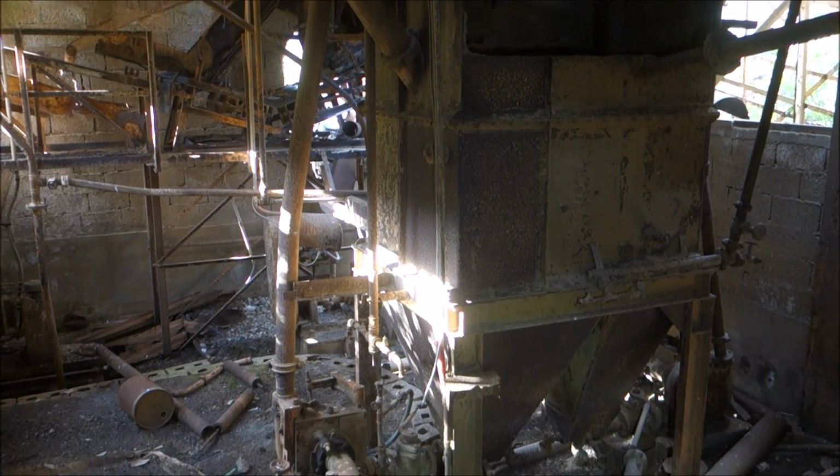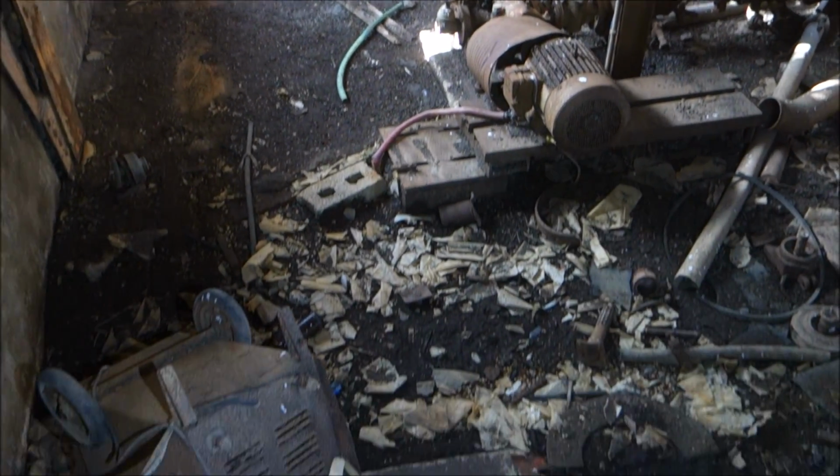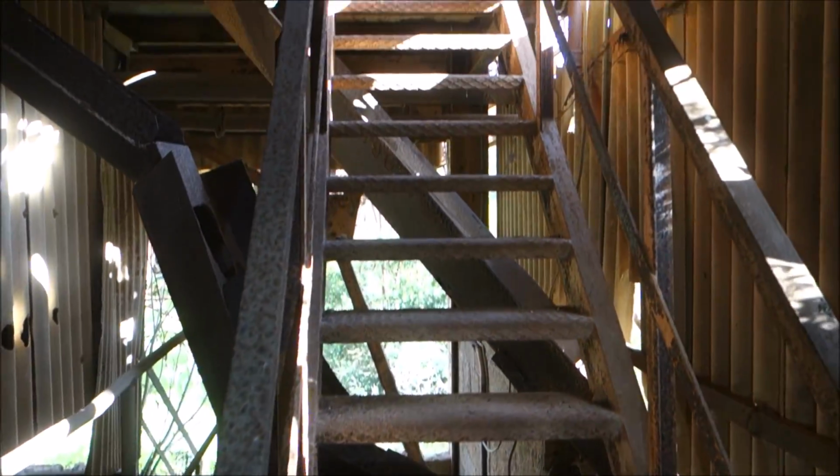I hear a big wasp buzzing around. It's making me a little nervous. And I got more stairs going up here. So let's see where this goes.